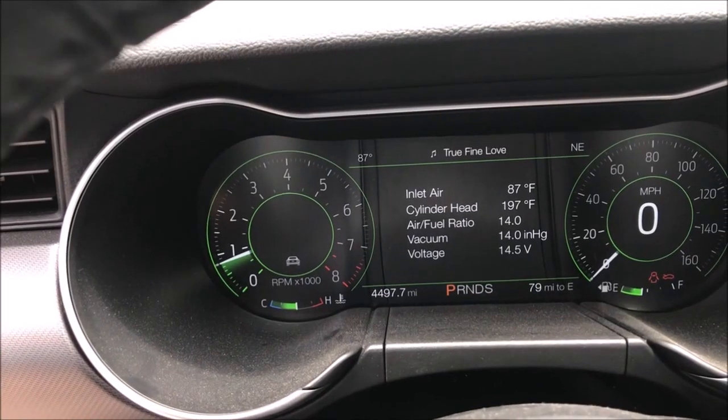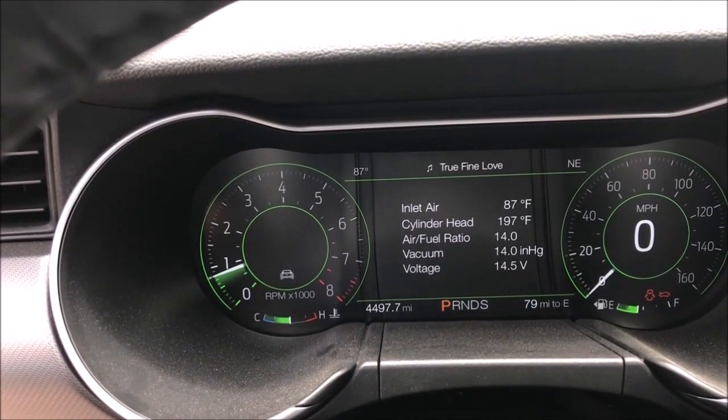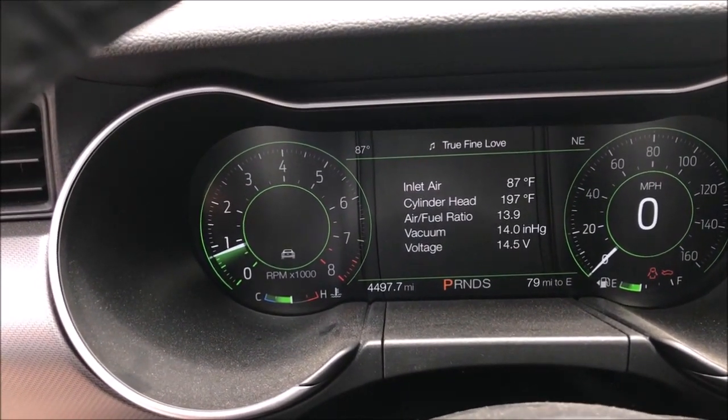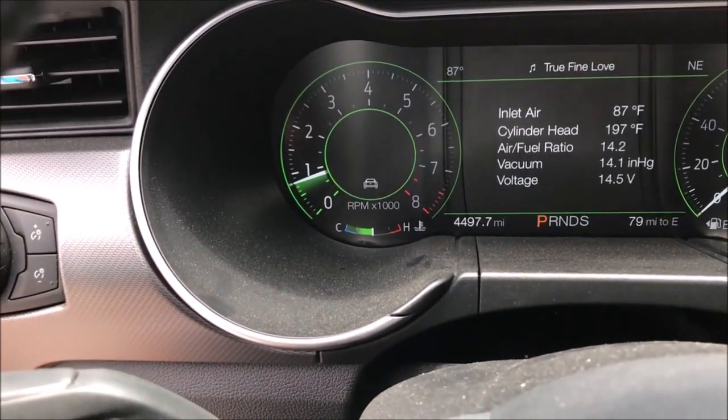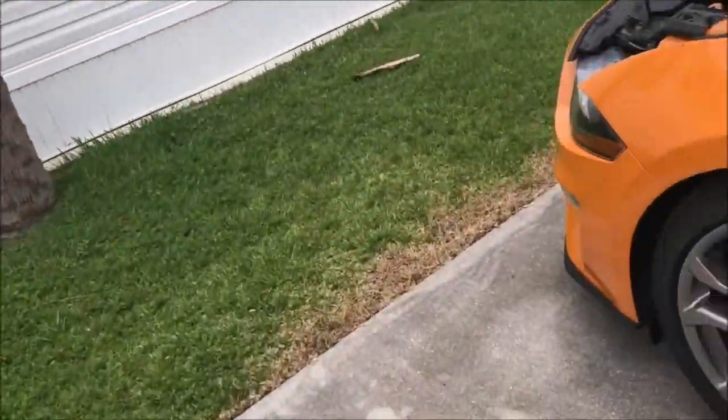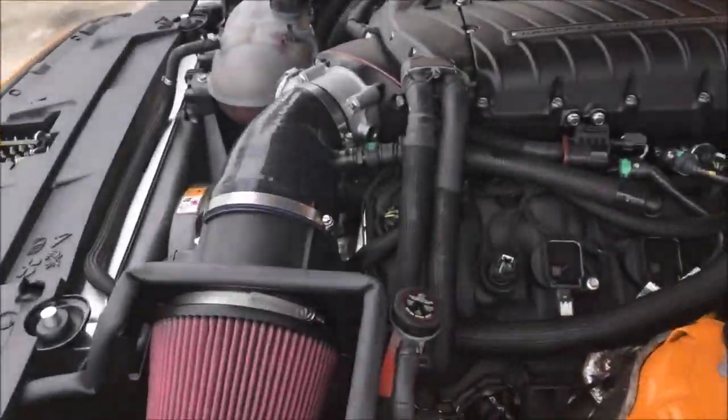Okay, so she's just about up to temperature here. You can see cylinder head temps at 197. Generally, they run about 205, 209 with the 180 degree thermostat. You can see the temperature gauge showing normal. So she's just about warmed up. So let's go around and see what it sounds like. I think it sounds different.